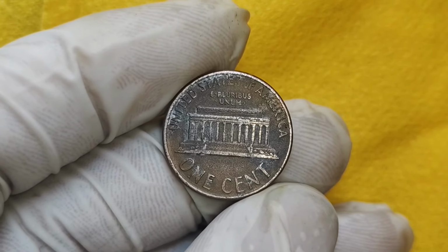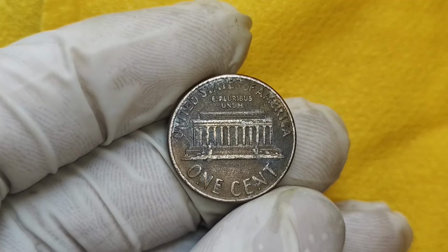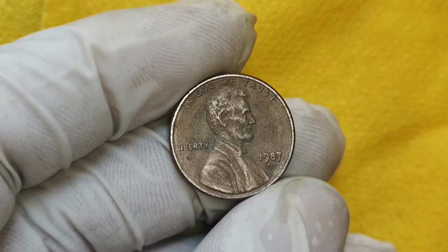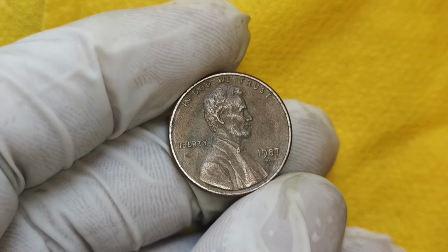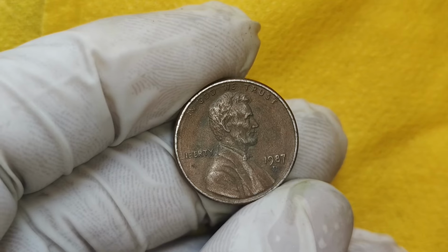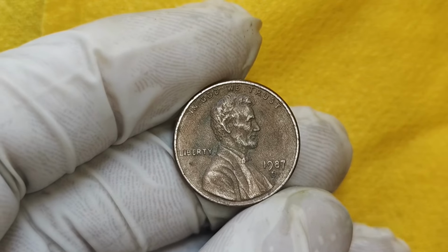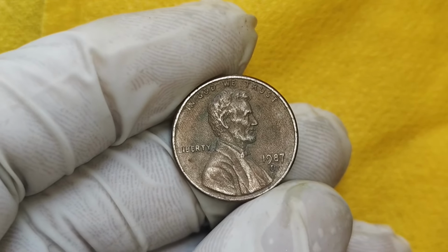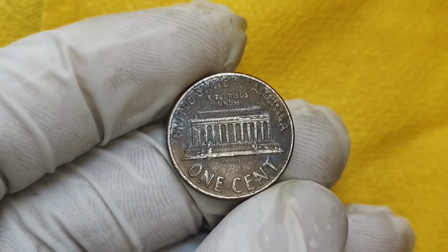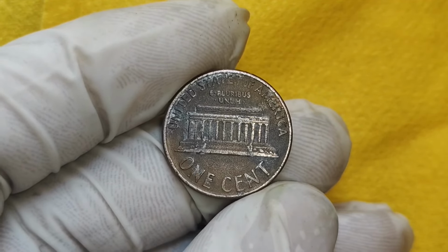Use a magnet. The standard zinc pennies are not magnetic. But if yours sticks to a magnet, that's a red flag. It might be a counterfeit. Check the mint mark. The D should be clear and well struck, but if it looks a little funky, get a second opinion. And if you find one, don't just run to your local coin shop expecting a suitcase of cash. Take it to a professional coin grading service like PCGS or NGC to get it properly authenticated. That's the only way to get top dollar for your rare find.